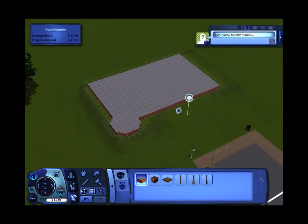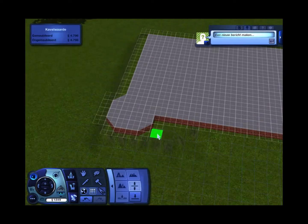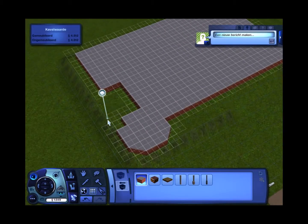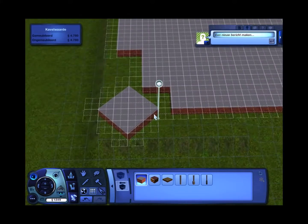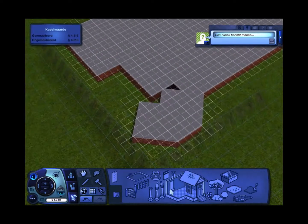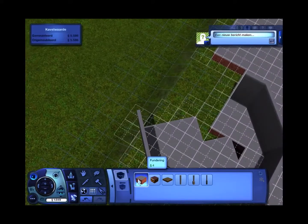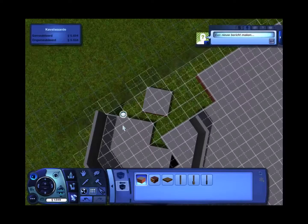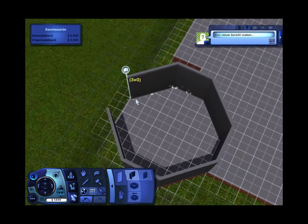Well, this house was inspired by watching The Bachelor, and I have tried before to build a house like that, that looked like that. And yeah, that's what we're going to try to do. It's gonna be quite a big house in the end, at least.